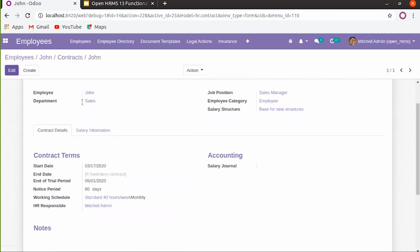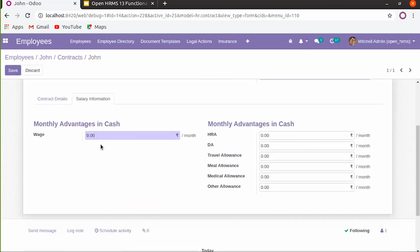So the next tab is the salary information tab. Here you can provide all the details like basic salary. So you can find the basic salary. I'm just providing 10,000 as the basic.